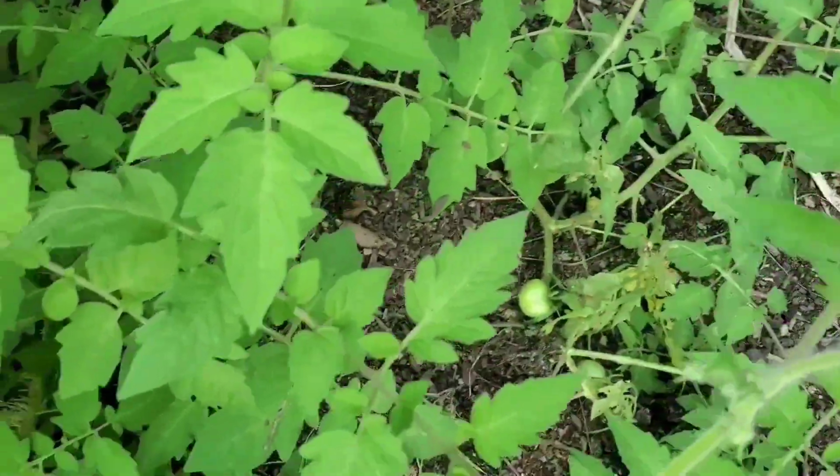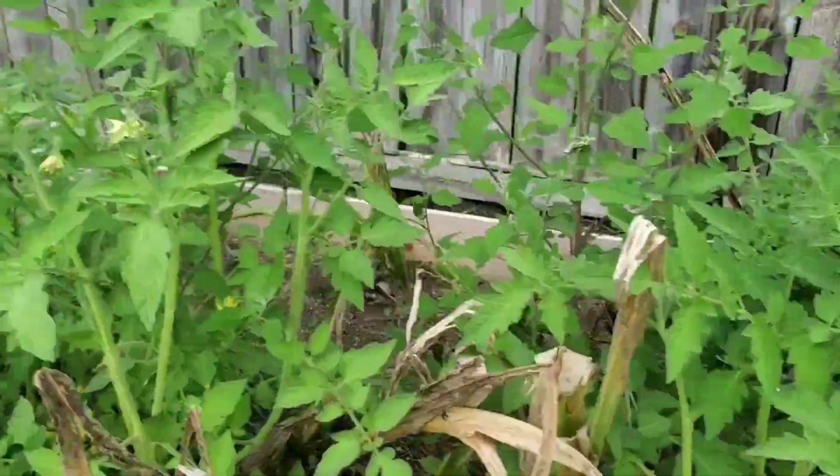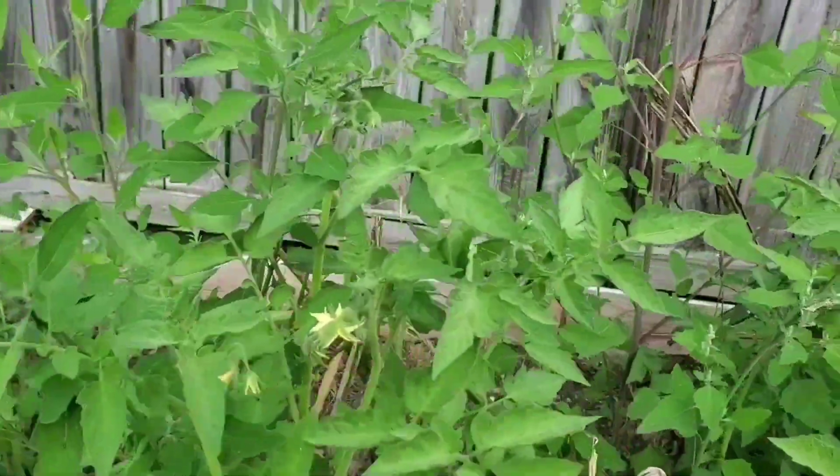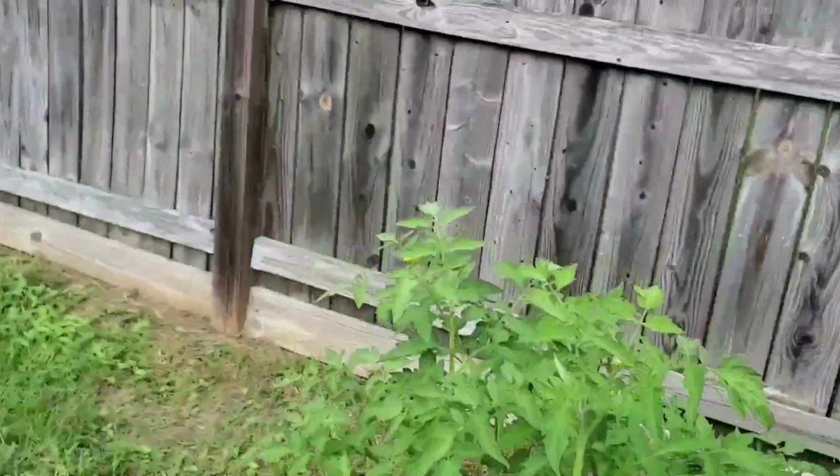You can see there's some down there still growing. We're still harvesting, still waiting for those to get red and to turn red. And you see these ones are still flowering. So we have a lot of tomatoes.